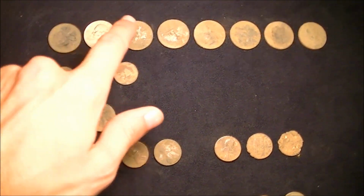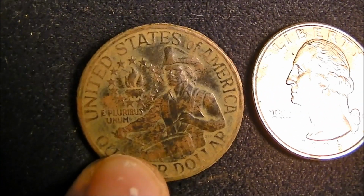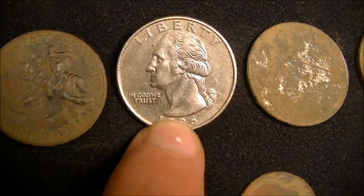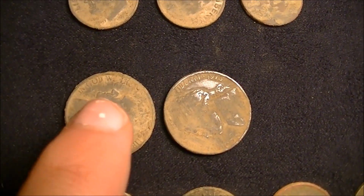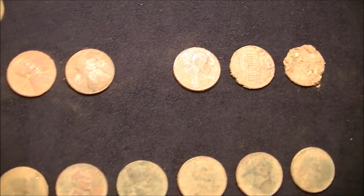I ended up with 1, 2, 3, 4, 5, 6, 7, 8 quarters. One is a bicentennial drummer boy. These are 1776 to 1976, so always cool to find those. And that one was a surface find still in the grass. I got 3 non-silver dimes, 2 nickels from the 70s. I got 7 pennies that are 4 copper and 3 zinc.